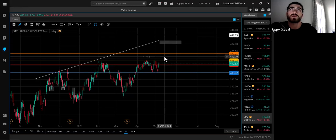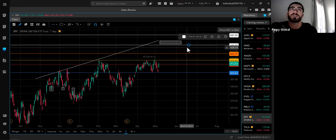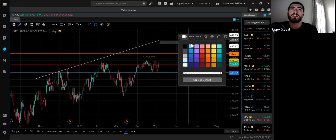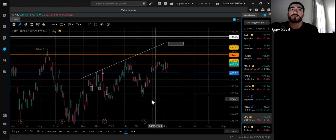If we break 422, the gap fill I see is roughly 430. And I'll put a level there just because it goes with the trends. It'll make it easier to see. 430 is my gap fill if we break 422. Realize we have to touch 422 first. We have to break 416 with buying pressure. But this is my analysis and what I'll be looking at for SPY this week.